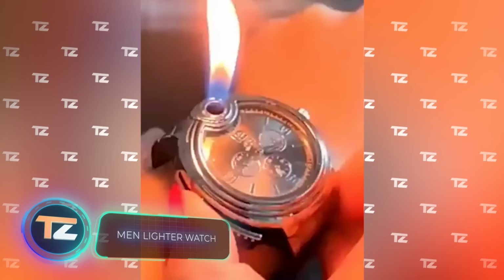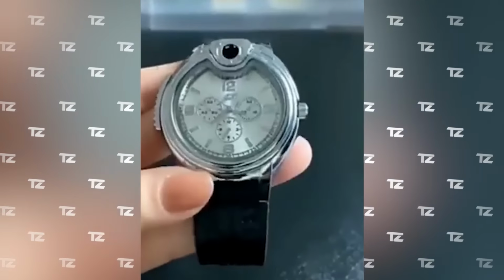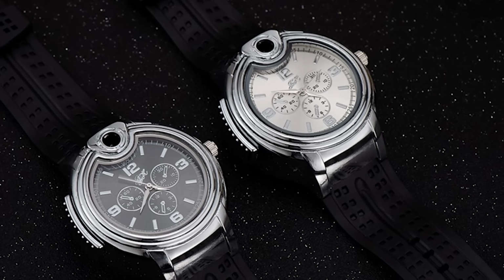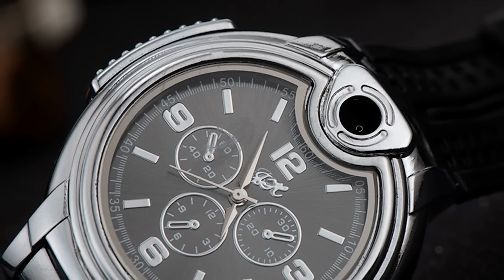If your boss is always catching you on unscheduled smoke breaks, this lighter watch will help you time them accurately. It's only $9, but it doesn't come with gas. The model is made in a sporty style and is available in two colors. It has a quartz mechanism, and three additional dials are provided.